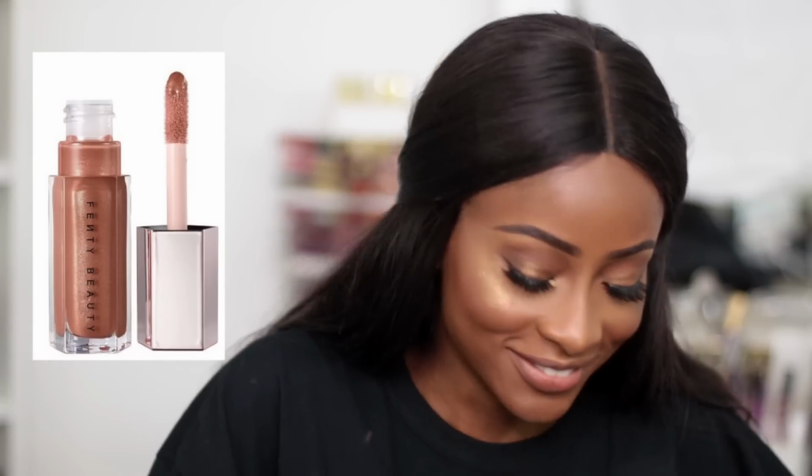So the final product is the Fenty Glow, which is her lip gloss. I forgot to mention that earlier. I also got her lip gloss. Looks like this. Ooh! Really, really cute packaging. This is a universal lip luminizer.